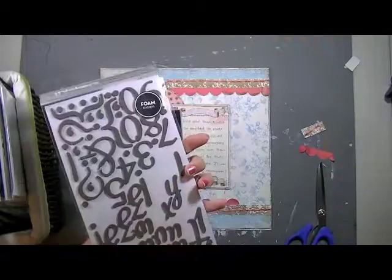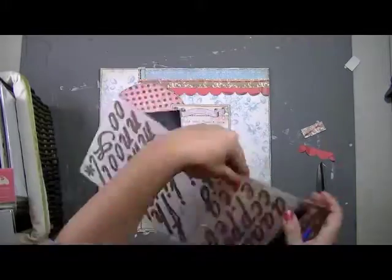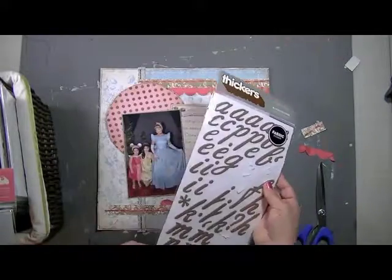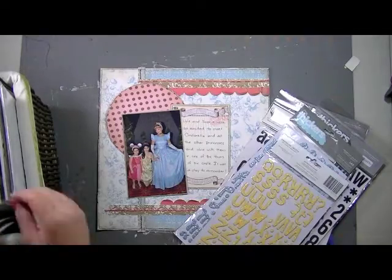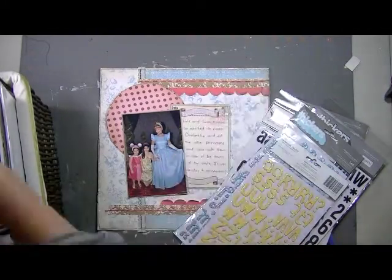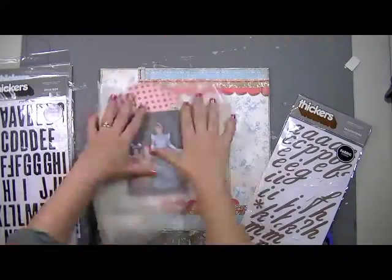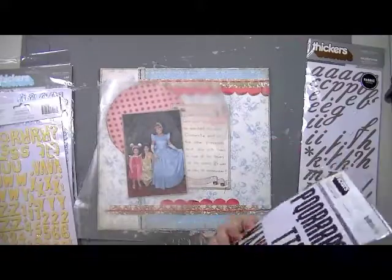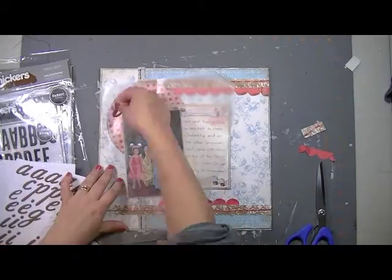So now here I'm trying to figure out a title, and my original title idea was Cinderella's Royal Table, which is not very creative or inventive or interesting, and it also takes up a whole lot of letters. So at some point I changed my mind here, and I'm trying to find something that's going to be enough contrast against those pink and brown dots and polka dotted pattern paper.